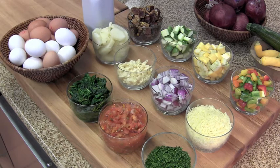For the recipe you'll need the following: some diced bell peppers. I'm choosing to use some red, yellow, orange, and green bell peppers today, but feel free to just choose any type of bell peppers that you have readily available. Some shredded mozzarella, we're using part skim. We're going to have some chopped herbs, parsley and chives today.